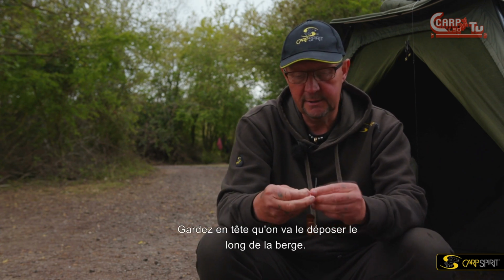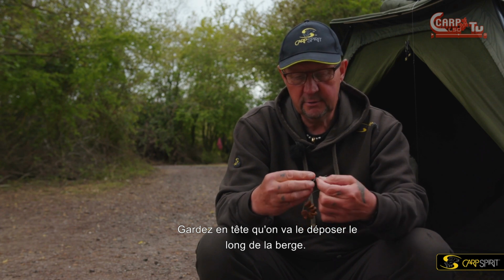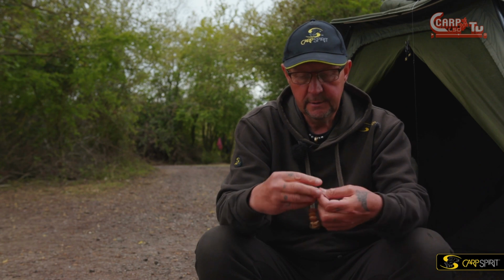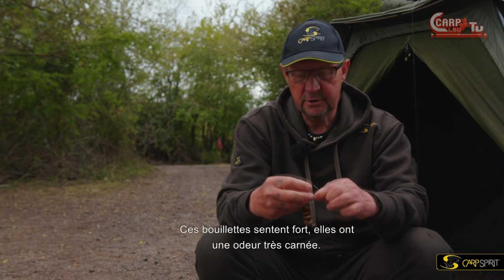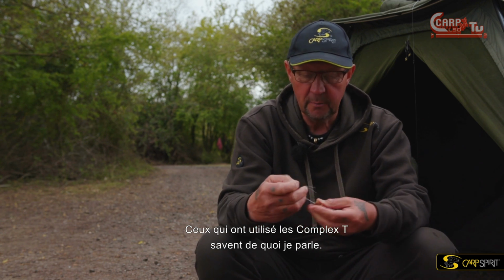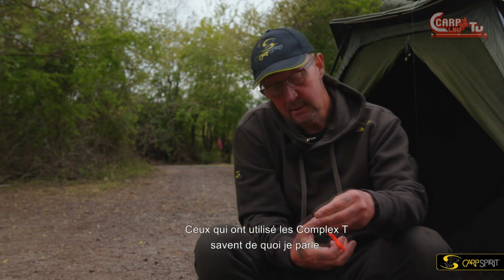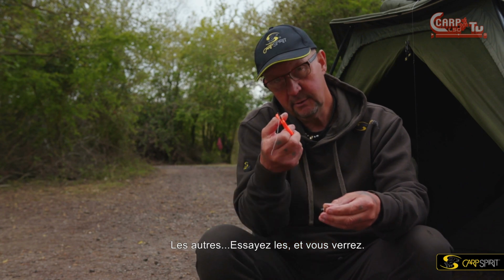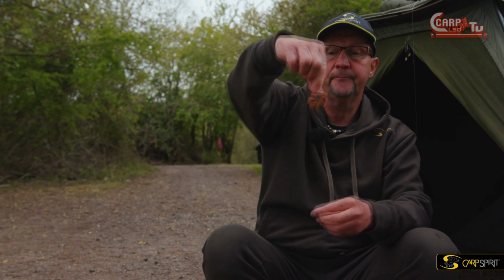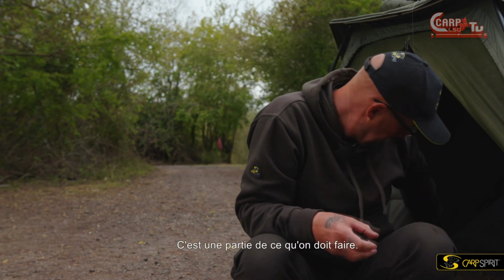Bear in mind we're only laying this in the edge anyway. But that's nice and thin, that PVA string, so that it's going to melt quite fast. These are quite pungent, these boilies, and they do smell really meaty. Anyone that's used the complex T will know what I'm talking about. Anyone who hasn't, go and get some and you'll soon see. So there we go, we've got a little stringer, okay, which is part of what we're meant to be doing.